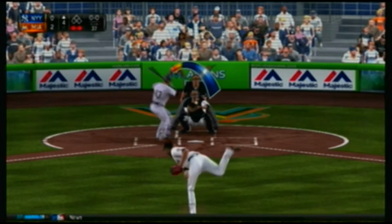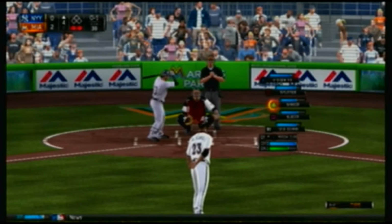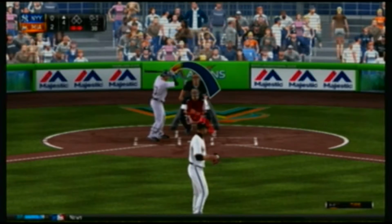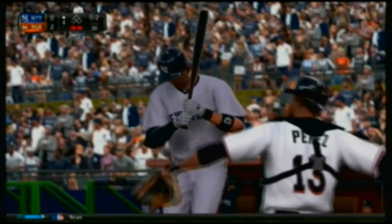And here's the first pitch. Ball hit high and foul down the left field line. It's strike 1. Here's the pitch. Just couldn't pull that one back in time. It's 0-2 now.